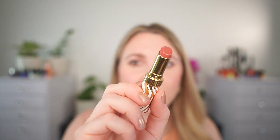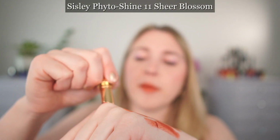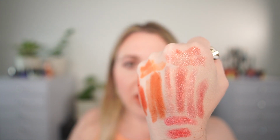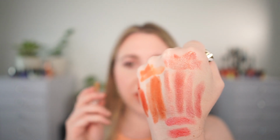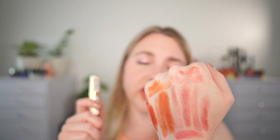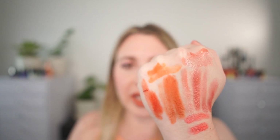But another product I wanted to show you, this is one of the Sisley lip shines. This is Sheer 11, or Sheer Blossom number 11. I'm going to put this right at the top here. This is slightly warmer than the Givenchy in 525, but the colors are pretty close. This is also a really nice product. This has a vanilla fragrance, so if you prefer vanilla over the mint, this might be a good option. And notice this is going to be sheer, shiny. The Givenchy has just a little bit of shimmer in it. Not glitter particles that you can see, but it does have just a little bit more shimmer, more finely milled.